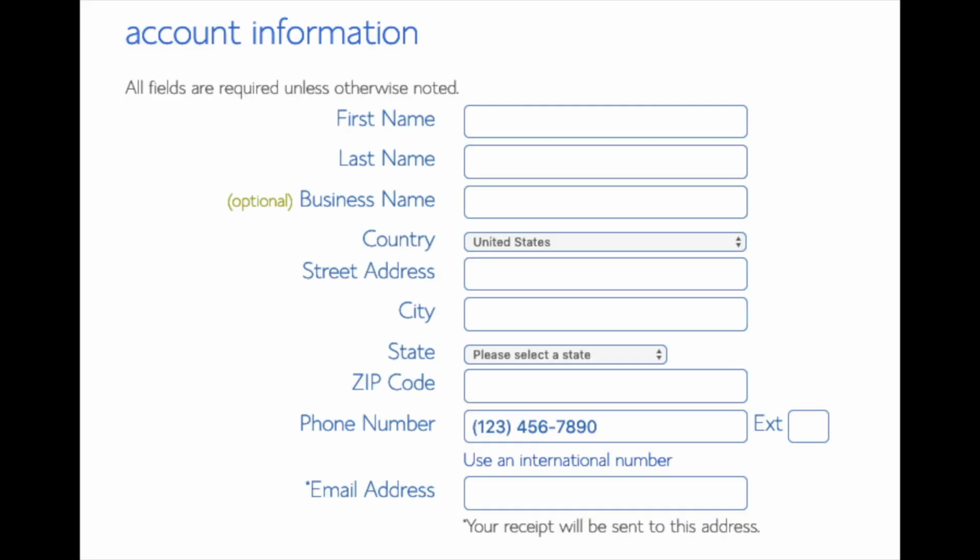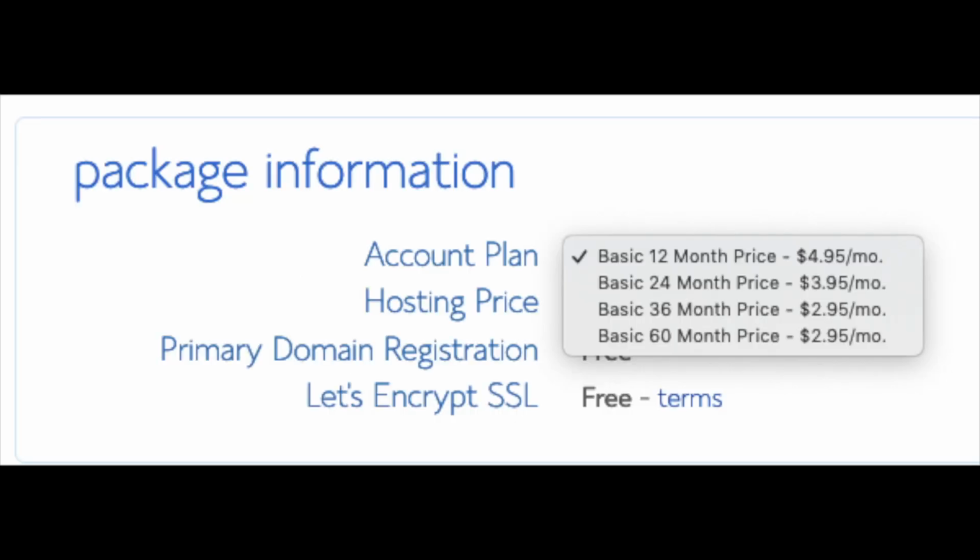You are now brought to a create your account page. This is where you'll input your information. We have first name, last name, the business name is optional, put your country address information in, put a phone number, and lastly the best email for you, as you'll get email receipt of payment and a copy of your login credentials, etc. Below that you will see package information.